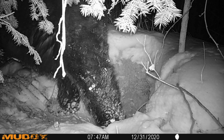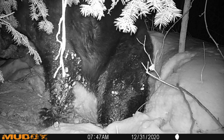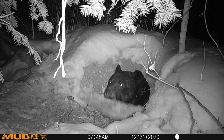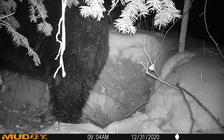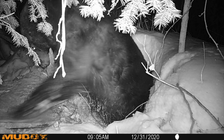A lot of these photos are a sequence, and it looks like he's coming out and actually digging up around the den. At first I thought he was excavating, but it looks like he's actually pulling material inside the den. I don't know if he's looking for padding or insulation, or to close off that big opening, because it's rather large and he's very exposed in there. But a really neat set of photos here.